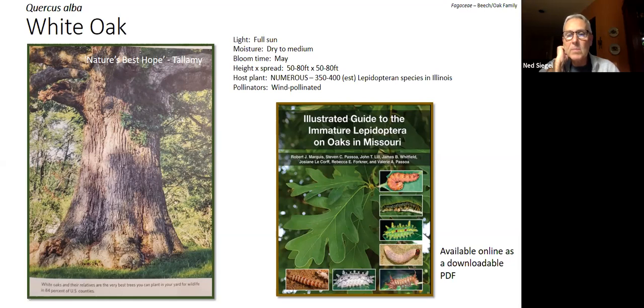There was a professor from U of I at one of the recent Southern Illinois Native Plant Society meetings who presented the book on the lower right, talking about the wasps that feed on the caterpillars and the different caterpillars there. A lot of times you need to go way up into the canopy to even see what's eating on there, but it's a big supporter of the butterflies and moths and therefore the birds. So it's a great tree to have.